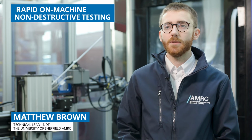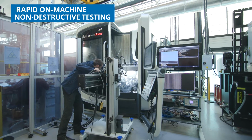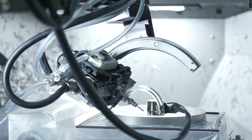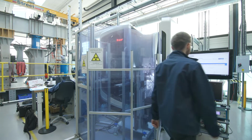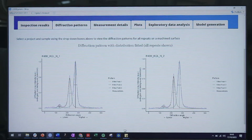Here at the AMRC, we've developed a patent-pending X-ray diffraction-based method for non-destructively assessing machined surface integrity. The technique, which can be used for on-machine inspection, is capable of detecting and sizing anomalous surface integrity features such as white layers and plastically deformed layers, allowing non-destructive surface validation in a matter of minutes compared to the time-consuming and destructive microstructural cut-up method that is traditionally used.